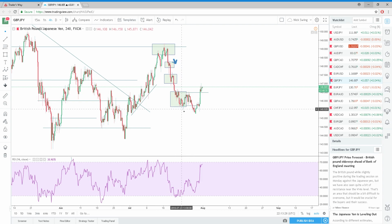After wave 5 formed, we had a pullback and then a quick swipe down. This was not quick, but this was another swipe down that was divergent. Low, lower low, low, and higher low. So yeah, that's why my students took this trade.